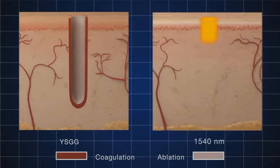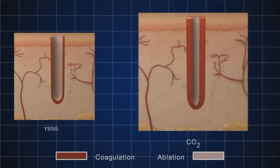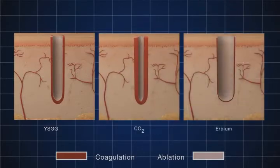Early fractional lasers deposited heat deep in the dermis, but lacked the additional benefits of ablation. Consequently, 4 to 6 treatments were required. Current second-generation fractional lasers are ablative, removing tissue through a series of microcolumns. Some of these devices have certain coagulative properties, but until the introduction of YSGG, we have not seen the ideal balance of ablation and coagulation.